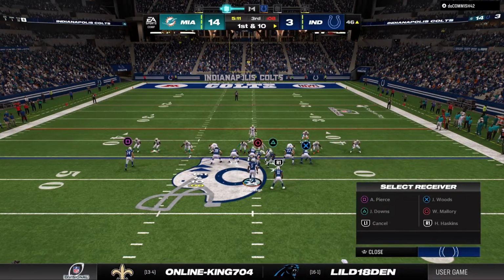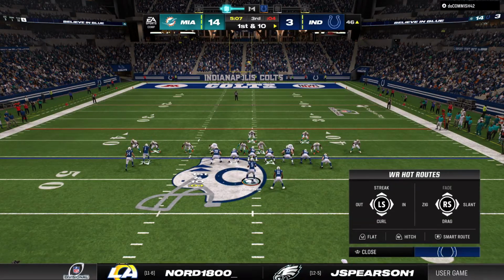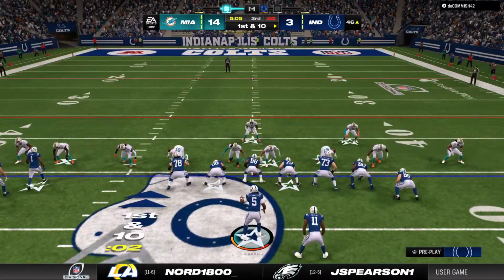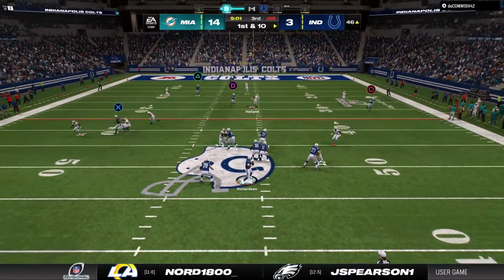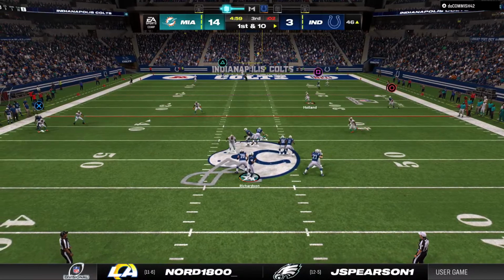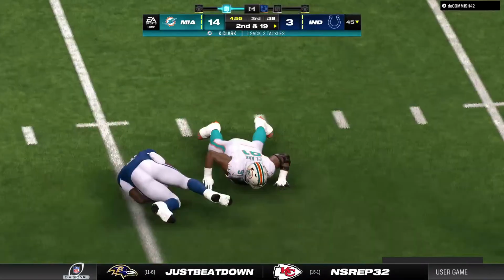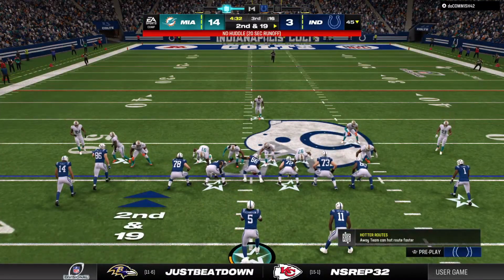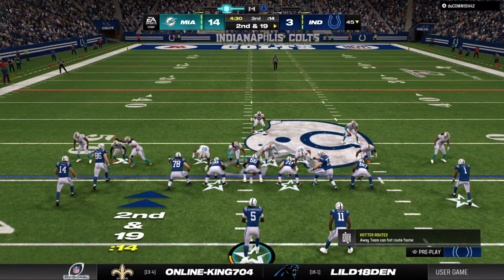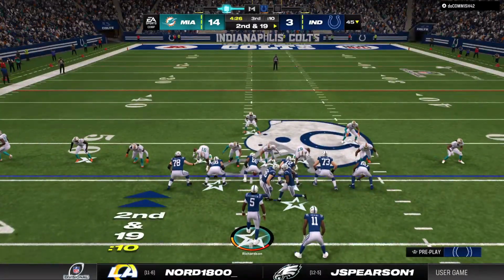Richardson going to move him around. 18 rattlers, 19 tight. Now Richardson off the play fake. The Dolphins get there this time, and they bring him down. And they're going to speed things up here. Now they'll change things up.